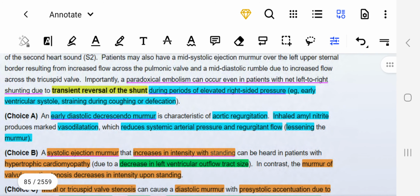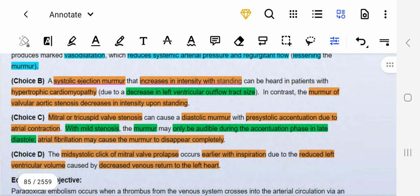Okay. Why not option A? We talked about this: early diastolic decrescendo murmur, aortic regurgitation. Inhaled amyl nitrite causes vasodilation, reduced systemic arterial pressure, and reduced regurgitant flow, lessening the murmur. We talked about all those things. Why not option B? Systolic ejection murmur, increased intensity with standing.